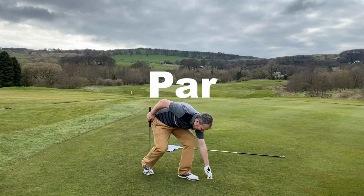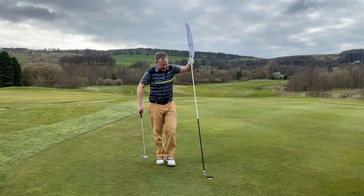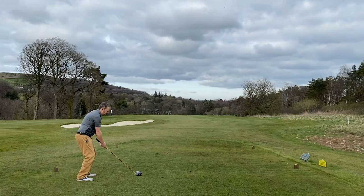And the putt drops, really happy with that. Carding a par on the Stroke Index 2 hole, which is basically a birdie for me. I couldn't do better than that. A great start to the back 9.